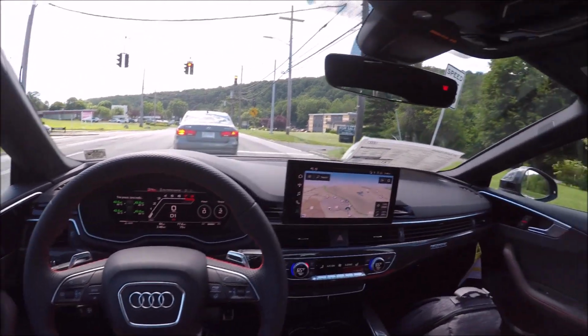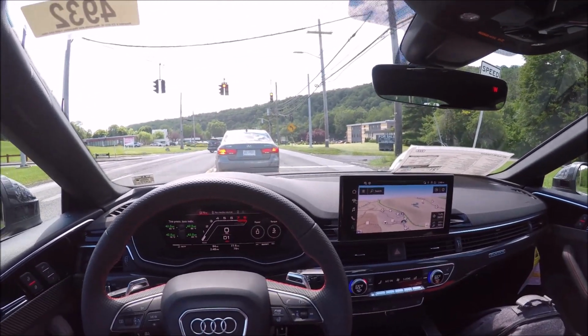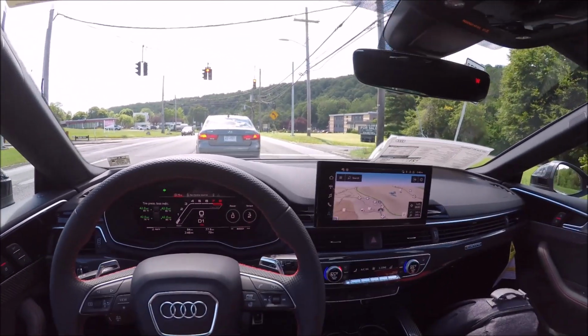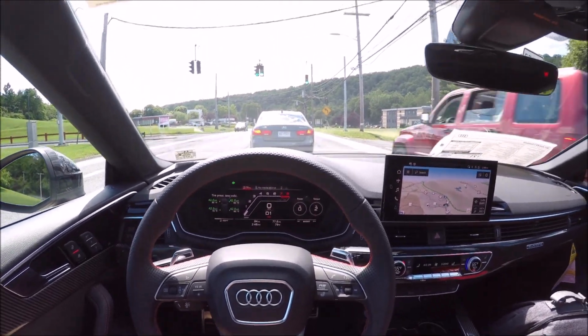Very rare combination nowadays. People make sports suspensions and they make them hard as a rock, and then you wind up driving in comfort mode all the time. And I think that's true of Porsche, BMW. So what I like so far is, even in this mode, I feel very comfortable.